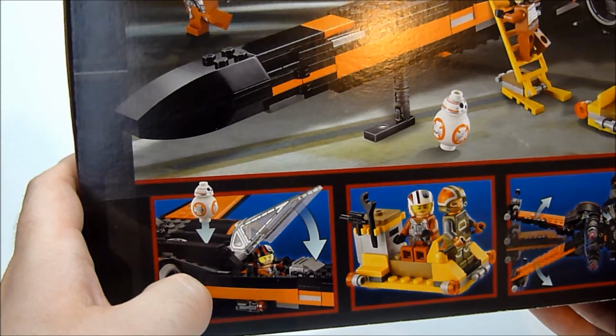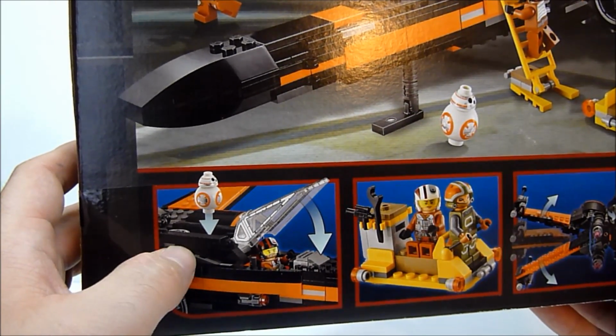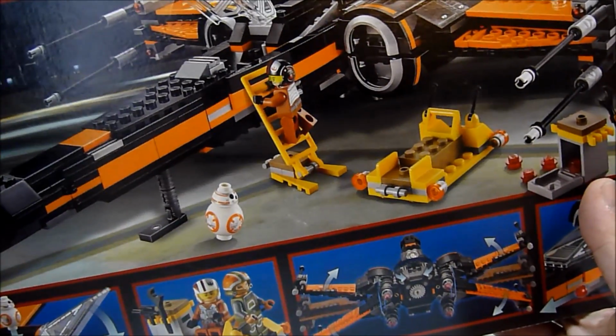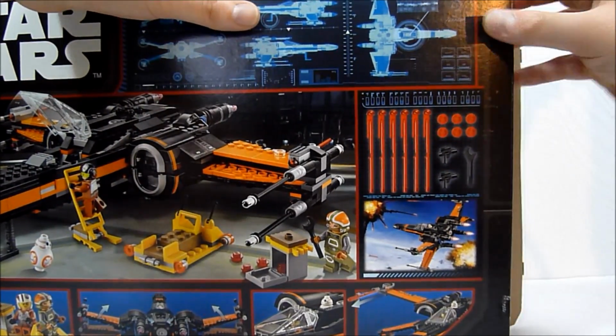Very cool. Hopefully it'll be able to actually utilize a regular droid mini, like an R2 droid unit as well, but we'll see. Looks like it's got a printed canopy and hopefully not too many stickers, so I'm very excited about this set. I hope you are too. Let's crack it open.